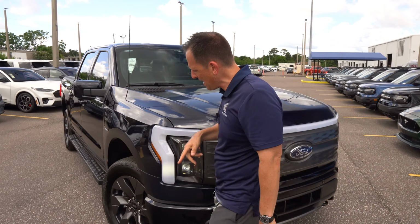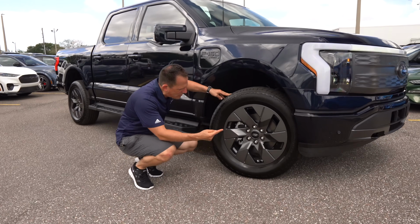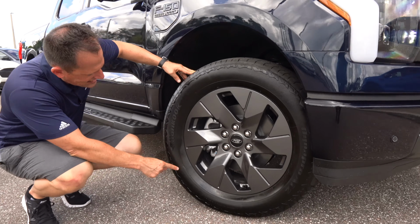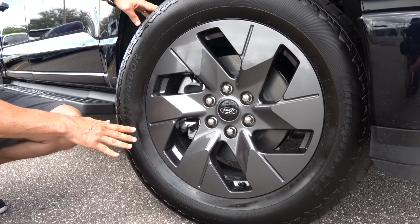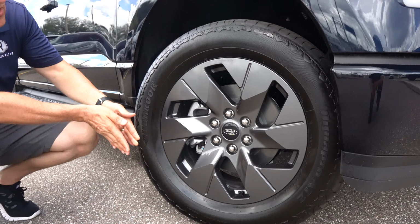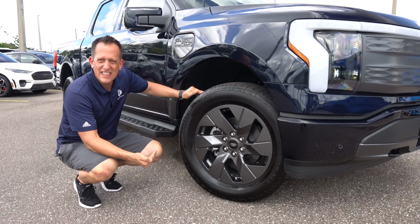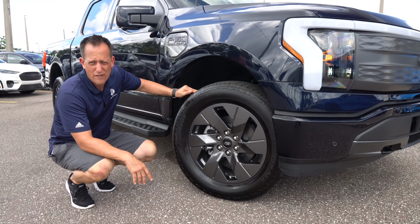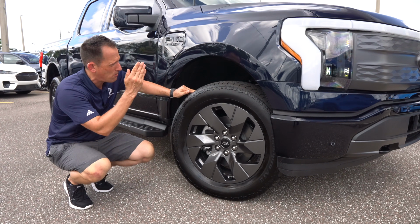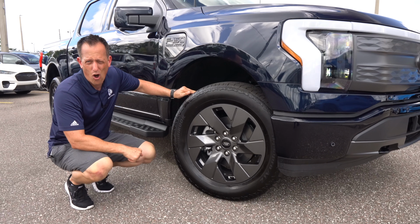Now, when we come around the bend, what are we working with on the Lariat trim when it comes to wheels and tires? You're gonna notice that we have these nice carbonized gray metallic wheels. Love the style of the wheel, 20-inch wheel, 275 on the width, 60 series sidewall, and this, well, I shouldn't say just this, but all of your F-150 Lightnings have dual motors. So we got a motor up front, motor out back, and that's gonna give us our all-wheel drive and that towing capability.